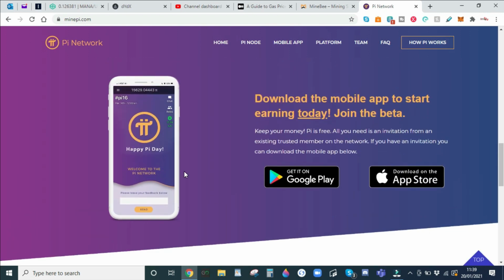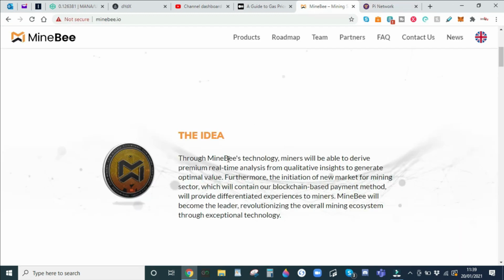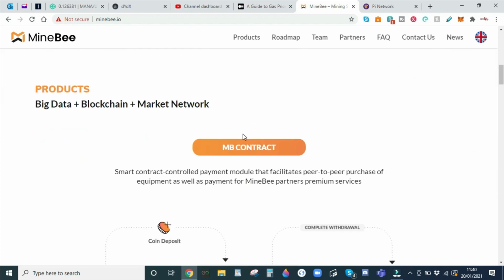So you can download it straight from the web address, or you can go into your Play Store or iOS store and download straight from there. So again, MINEBEE. Second one to market, probably going to do really well in about 2 to 3 years.